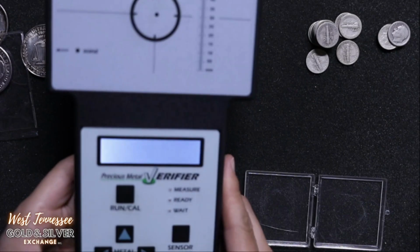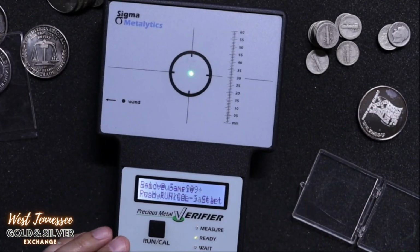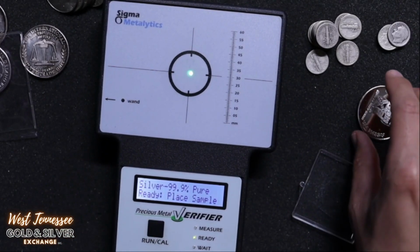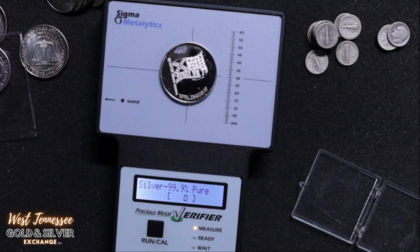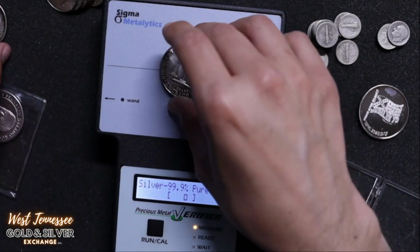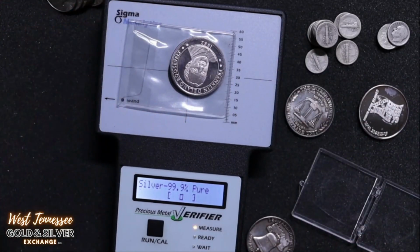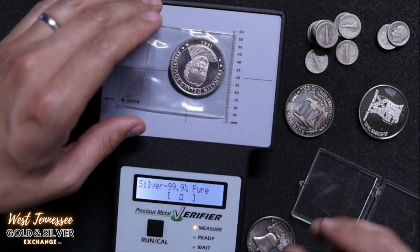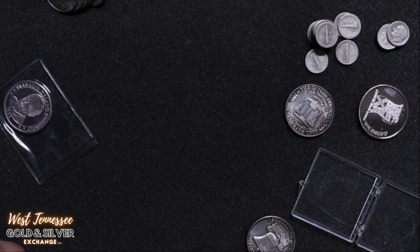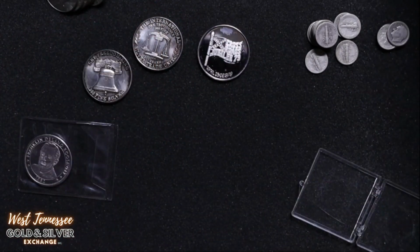And here we are. Let's get the Sigma up and running. And 999 fine silver. Let's put it up here. And yep, it is silver. And check the other ones too while we're at it. And this Franklin Roosevelt. Silver, all of them are silver. Not bad at all. So guys, thank you so much for tuning in this episode. We got ourselves a nice little collection right here.